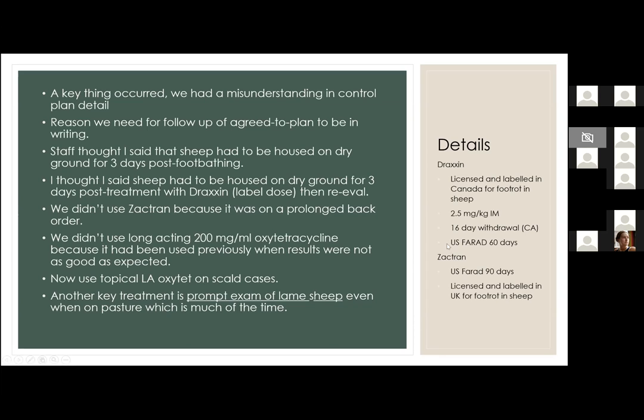When I use Zactran, again, I've been given a long withdrawal time. It is licensed in the UK for the control of foot rot. These are my go-to drugs. But if the risk is 10% or 20% of your sheep being infected with foot rot, these then become a lot less expensive.